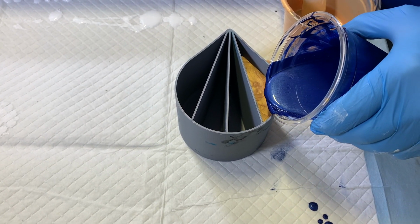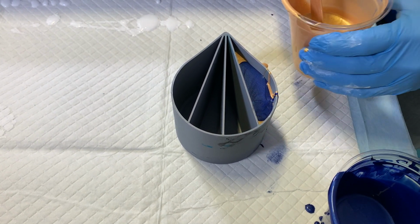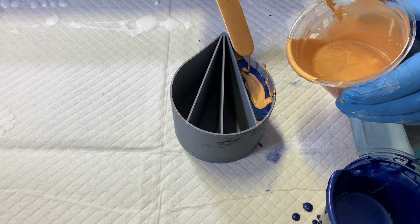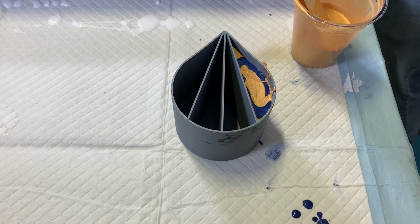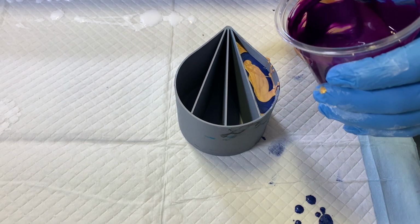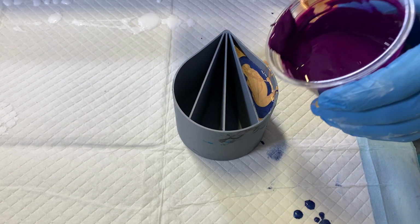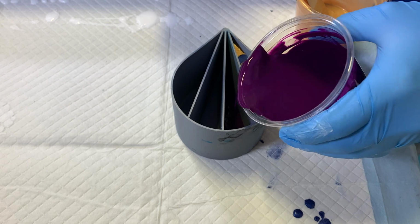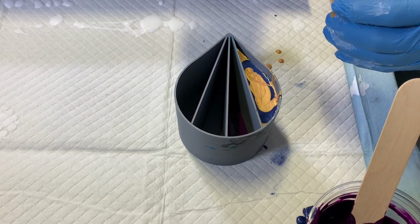Do you want to tell the people at home what you're doing? I am layering this cup with gold and this blue sapphire. I'm going to do the purple next. And I'm going to layer it with gold in between each color. In between each color. Awesome.